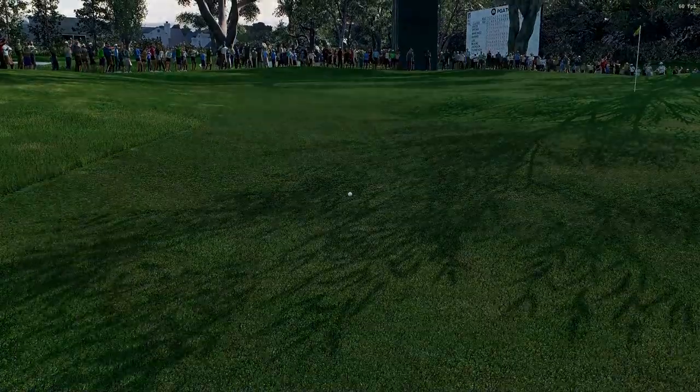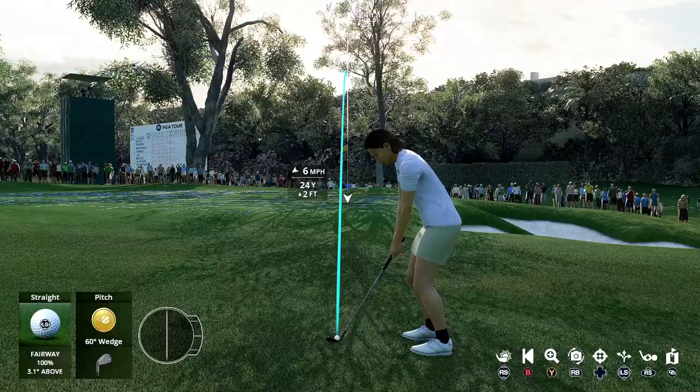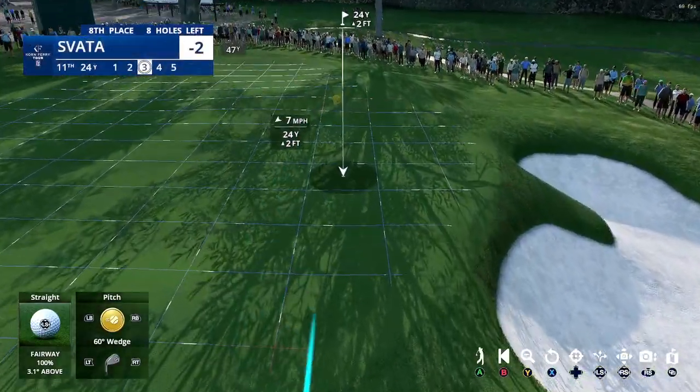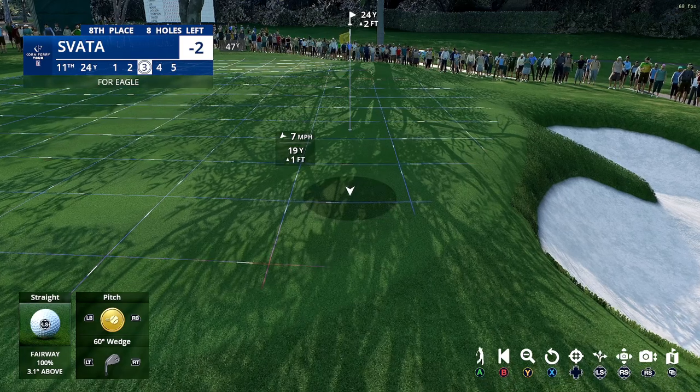Has to be thrilled with that second shot here to the par five. Frank got everything out of that. Yeah, did well just to advance the ball so far down the fairway. And now a fairly straightforward third shot.